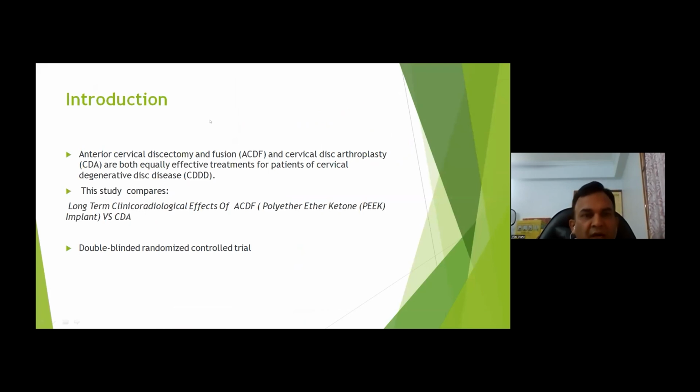The introduction: anterior cervical discectomy and fusion and cervical disc arthroplasty are both equally effective treatments for patients with cervical degenerative disc disease. These are both well-known treatments. While several studies have compared the immediate and short-term clinical and radiological outcomes of both these procedures, to the best of our knowledge there have been few studies comparing long-term clinical and radiological outcomes. Here in my study, I have tried to compare both these procedures in the long term.